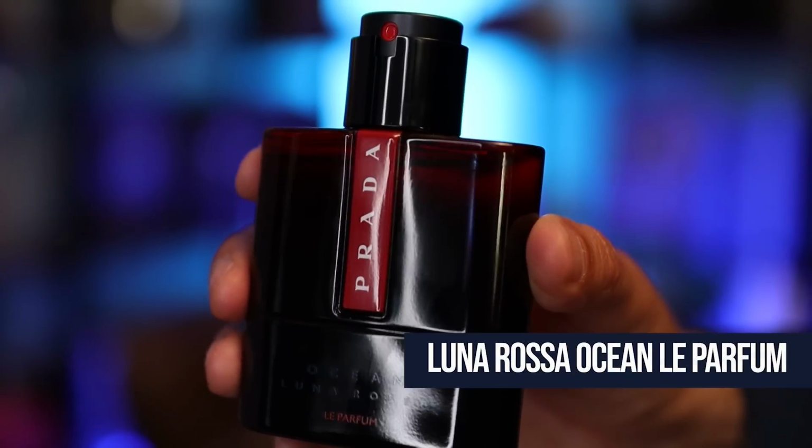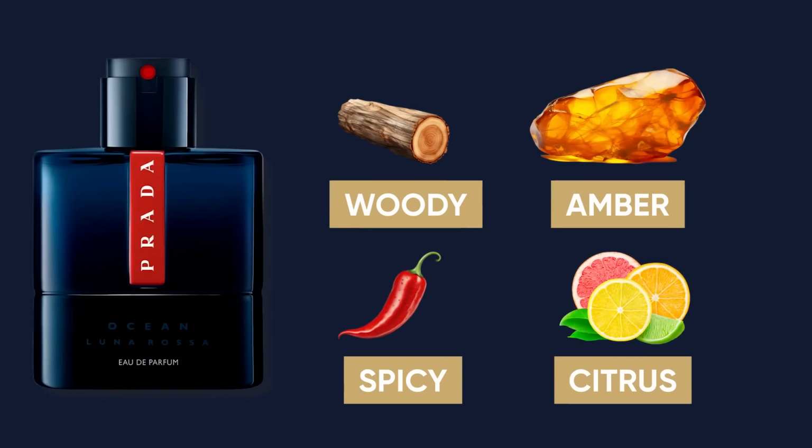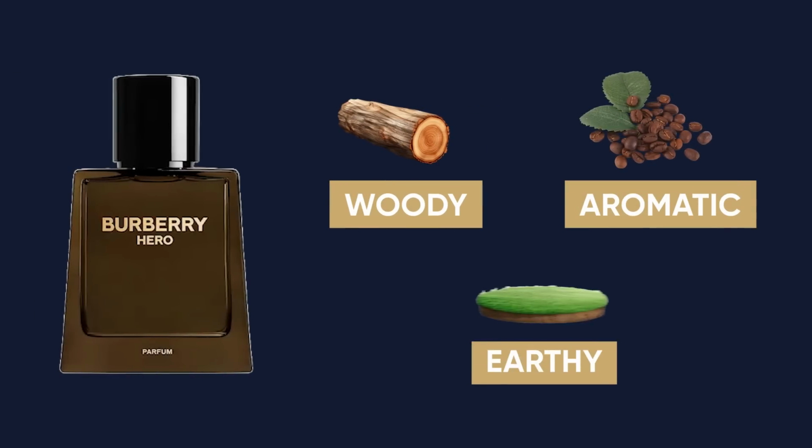First up, Prada's Luna Rosa Ocean Le Parfum. Woody, amber, spicy, citrus. This fragrance is deep, rich, seductive. Next up, Burberry's Hero Parfum. Woody, aromatic, earthy. This is a masculine no-brainer that's going to be safe for the office. It's 4-season wear. It's smooth. It's classic. It's a great fragrance to start with.